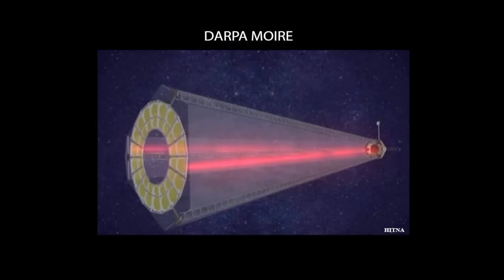ADEPT looks suspiciously like DARPA's canceled Project Moiré. Now, its primary was a version of a Fresnel zone plate. That's very similar. The principal difference between the two telescopes is that while ADEPT is designed to exploit the intrinsic chromatic aberration of diffractive optics, Moiré sought to correct for what it produces and conform a conventional two-dimensional image. The correction limited the bandwidth to, at the most, 40 nanometers.